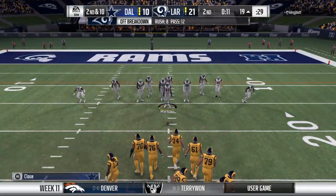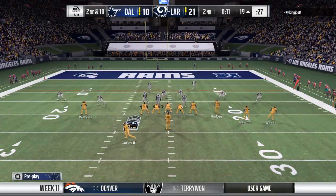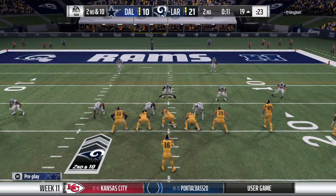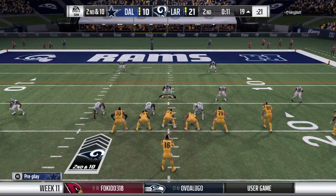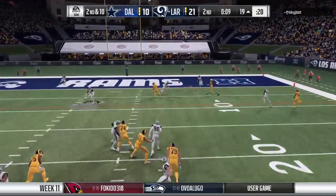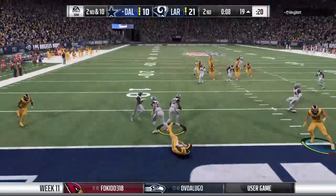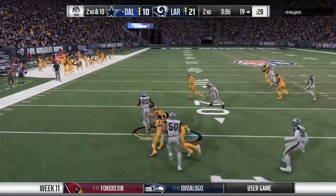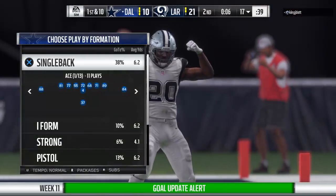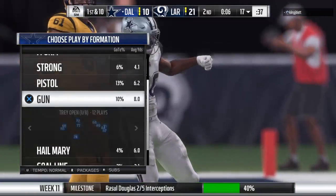Unable to connect on the first down pass play. Now it's 2nd down. Throwing again is Goff. Into double coverage, and it's intercepted. Rasul Douglas picks it, and his guys have got it back at the closing stages of the first half.